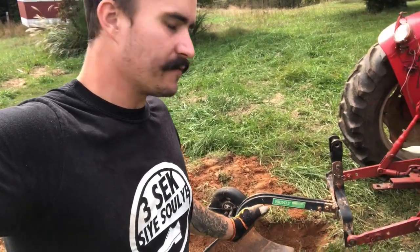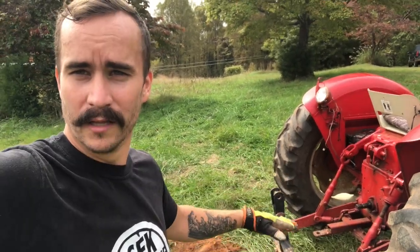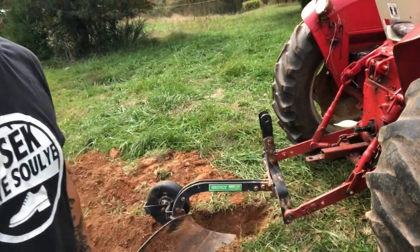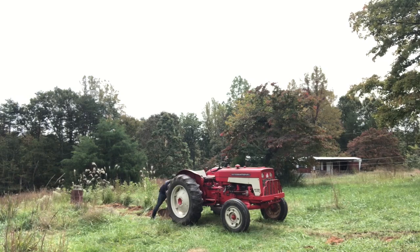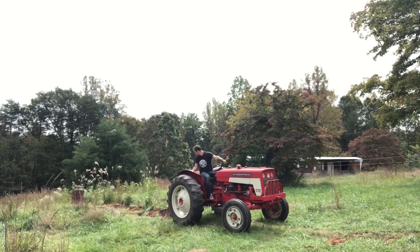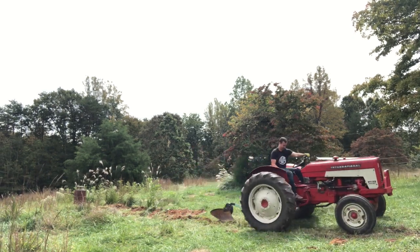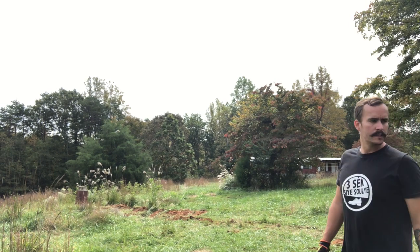But I don't know enough about the hydraulic system on this to make it go down, like below ground. So I'm gonna play around with this, see if I can get this thing to dig my trench for me. I'm not giving up yet.